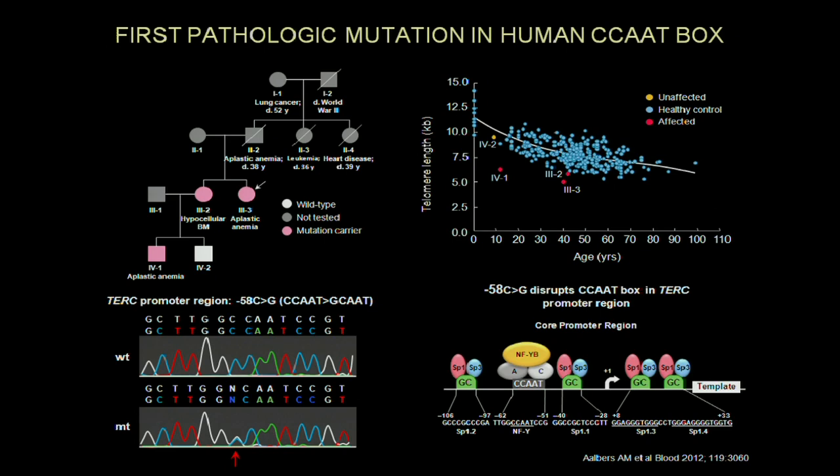Here's a family where we could not identify a mutation in TERT or TERC, obviously not in DKC1. There was a female patient, and it was only when we looked at the promoter region that we found a mutation in the CAT box of the promoter, a very important binding site for transcription factors. This is actually the first pathogenic mutation in this region ever described in humans.